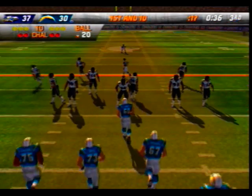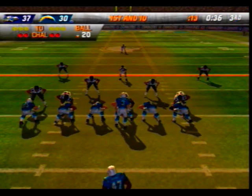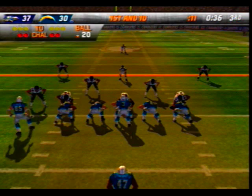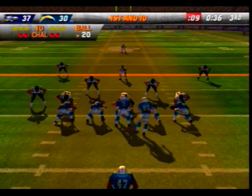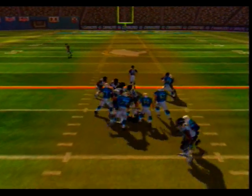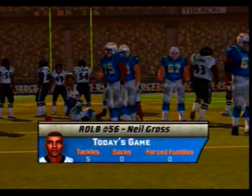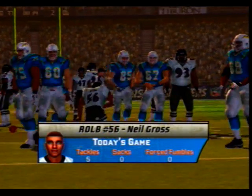First and 10. Ball on the 20-yard line. Here we go, baby. Rock and roll. Let's turn it up. Only one man in the backfield. Nelson with a man in motion. Gross comes up to make the play. On the run. Rogers with a nice burst through the middle that time. 5 yard pickup.